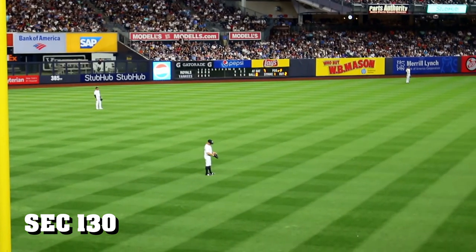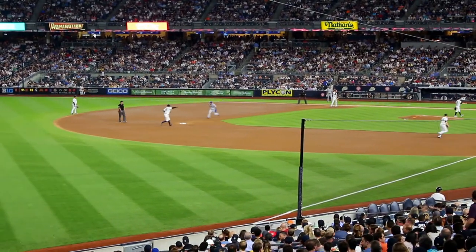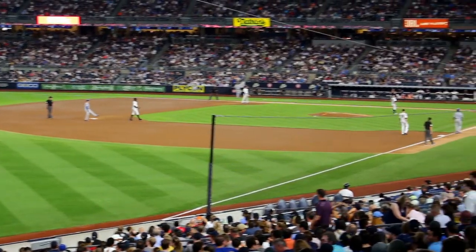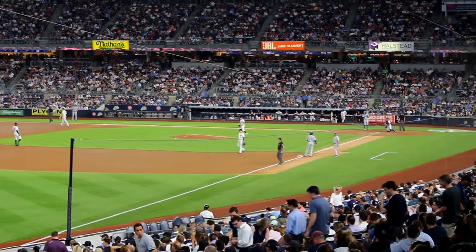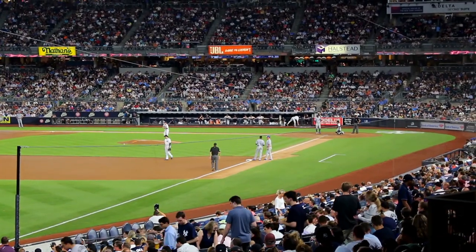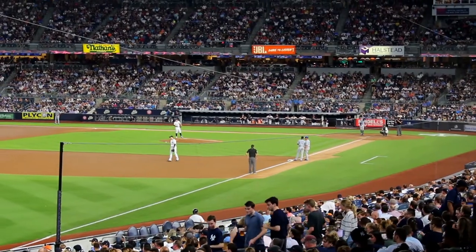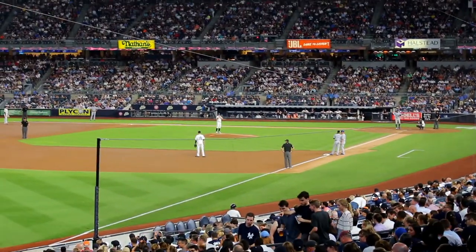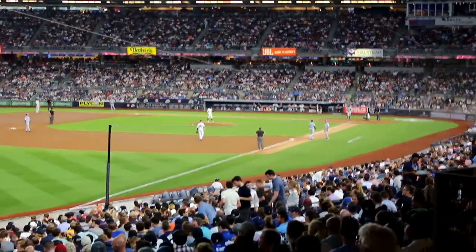Section 130, you can get real up close and personal with the players here. This is a real great view. And look, he's stealing. And there was no attempt. So now they have a man on third and second. And it's the top of the fifth, and the Yankees are winning 6-0. Really cool.